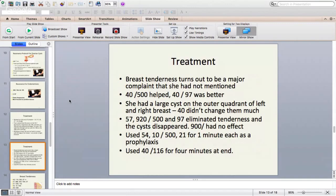So I put the washcloth from her abdomen, or from the one that was on her back, back to front with the nerves, put that across her breasts, and on the precision care, switched it to 40 and 500, inflammation in the mammary glands, and that reduced the tenderness somewhat. But if you palpated at all deeply, she's still very, very tender. 40 and 97, the breast is what, 70, 80% adipose. So inflammation in the adipose, that took the tenderness down.